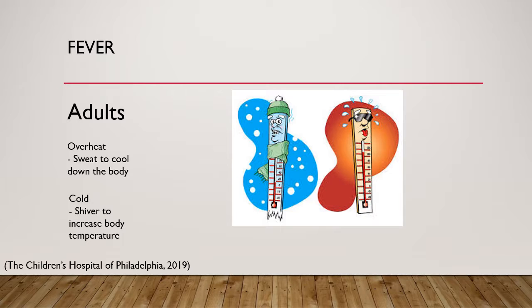Adults are able to control their body temperature and maintain it at a regular level with their own biological thermostat. When an adult's core body temperature begins to rise, the autonomic nervous system stimulates sweat glands, which causes the adult to perspire, thus cooling the body. Furthermore, when an adult's body temperature begins to drop, causing them to become cold, their body begins to shiver, which facilitates the rise in body temperature.